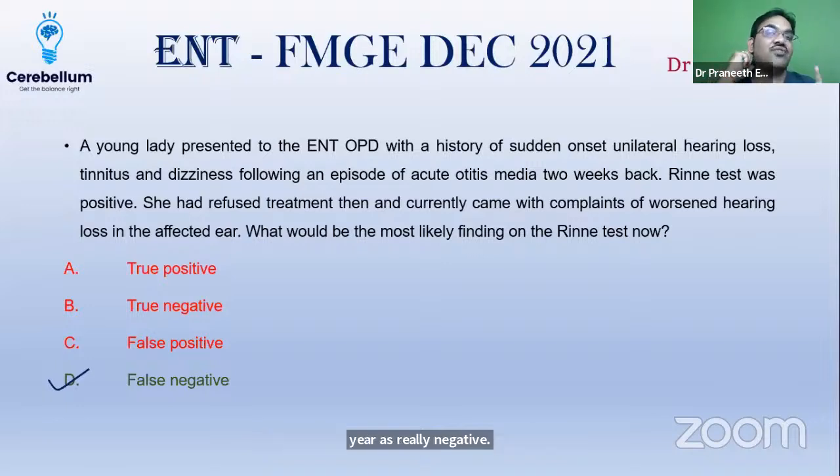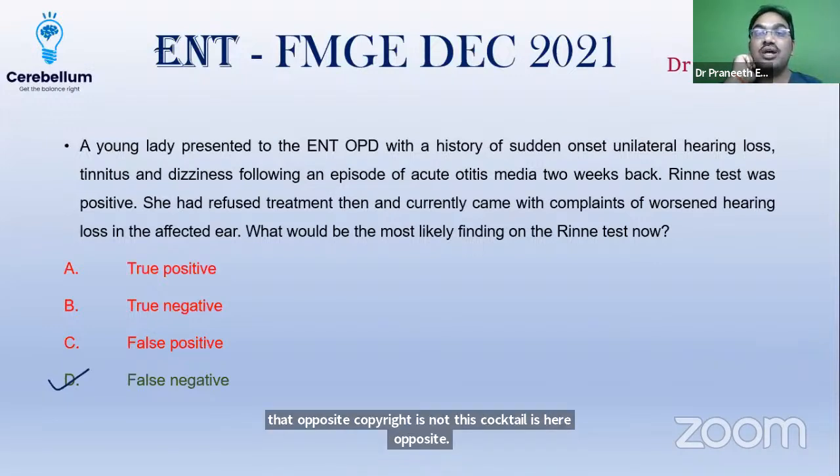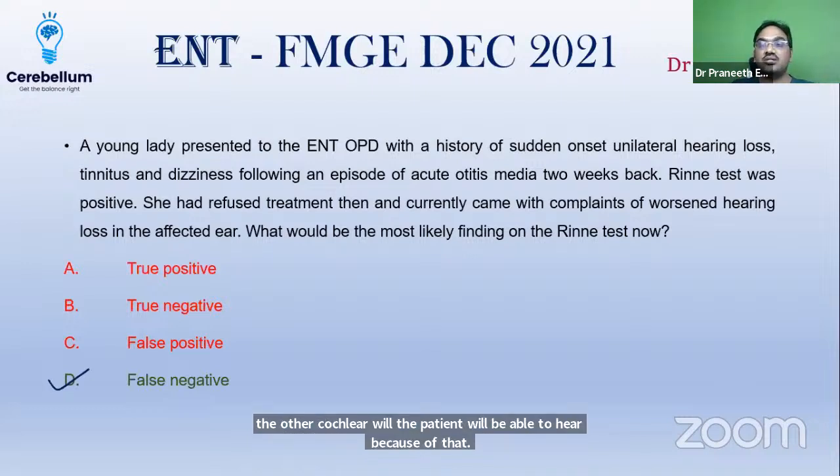Because the actual thing happening inside is that the opposite cochlea is hearing, not this cochlea. The opposite cochlea is hearing, but the patient doesn't know. The patient only says that if he is able to hear, he is hearing, and if he is not able to hear, he is not hearing. So because of the transcranial transmission of sound to the other cochlea, the patient will be able to hear, and that causes the false negative result here.